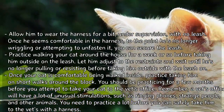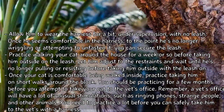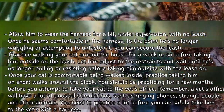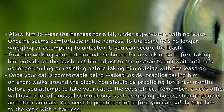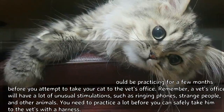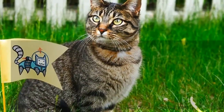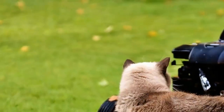Once your cat is comfortable being walked inside, practice taking him on short walks around the block. You should be practicing for a few months before you attempt to take your cat to the vet's office. Remember, a vet's office will have a lot of unusual stimulation, such as ringing phones, strange people, and other animals. You need to practice a lot before you can safely take him to the vet with a harness.